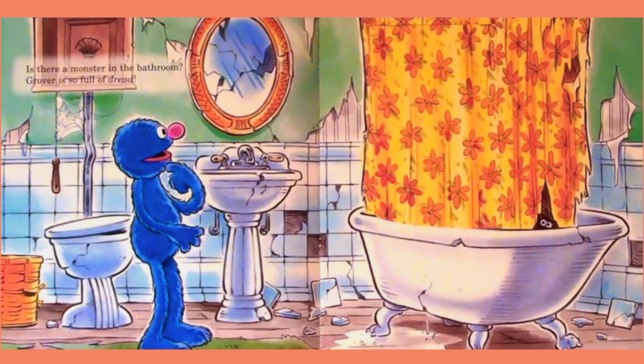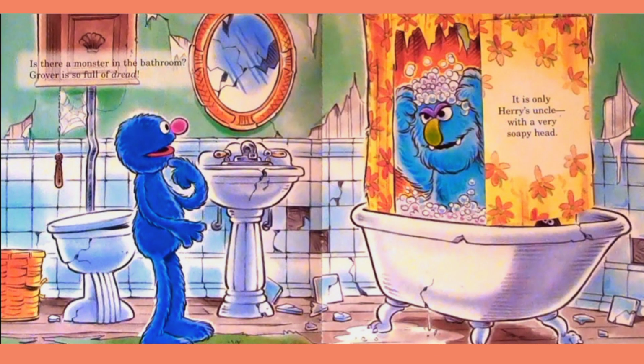Is there a monster in the bathroom? Grover is so full of dread. It is only Henry's uncle with a very soapy head.